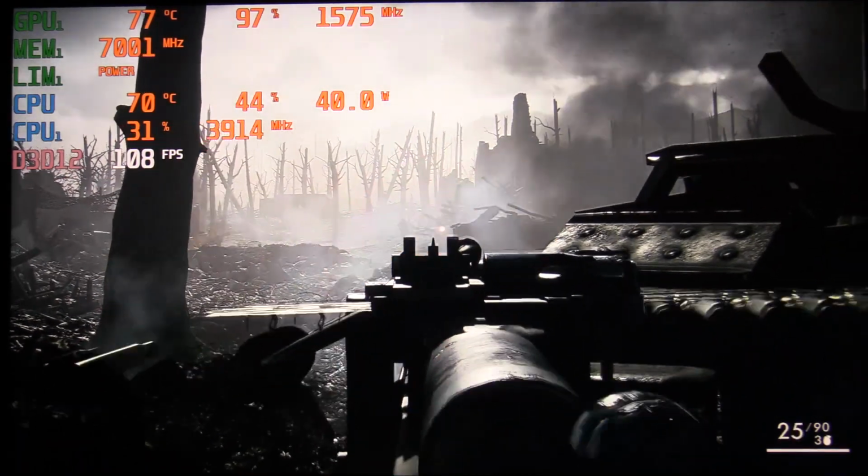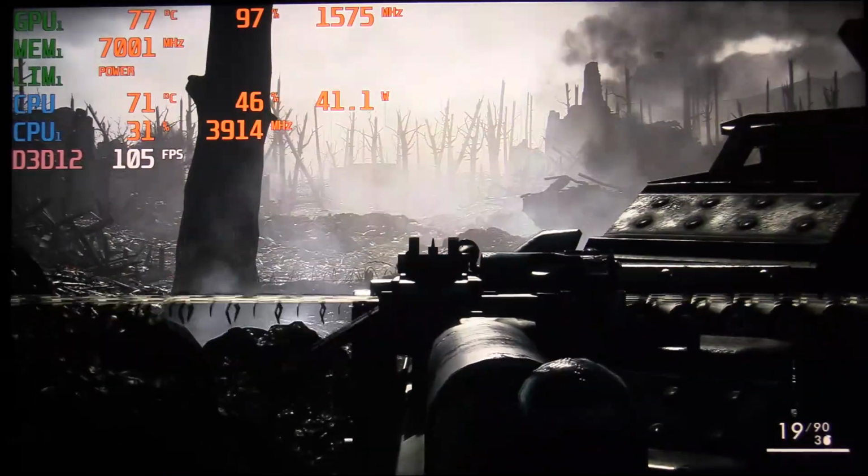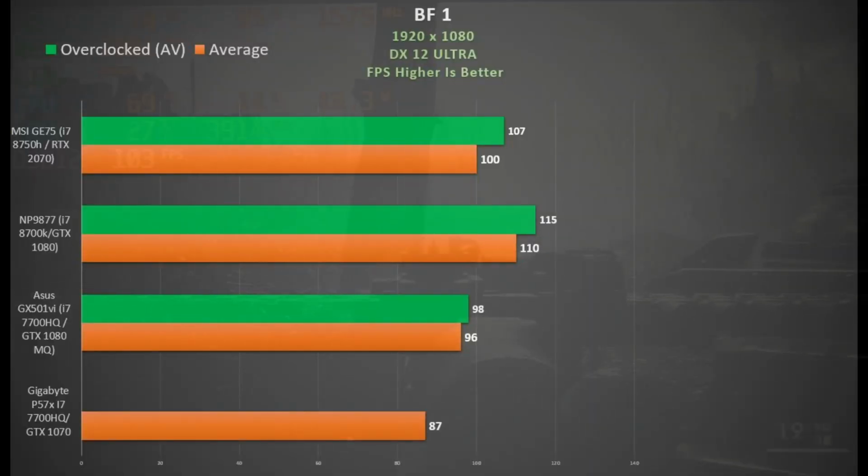Here's Battlefield 1 DX12 Ultra settings, and you will see that the frame rate is similar to Battlefield 5, but this time the GTX 1080 is 10% faster. The 2070 is about 5% faster than the 1080 Max Q and 15% faster than the 1070 it replaces. Now I interpret this as the drivers being more optimized for the new ray tracing games, and I hope Nvidia equally supports Pascal going forward.